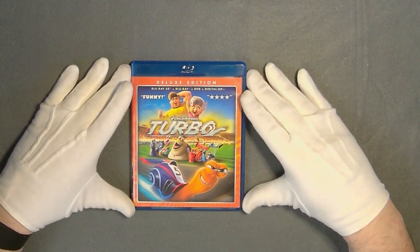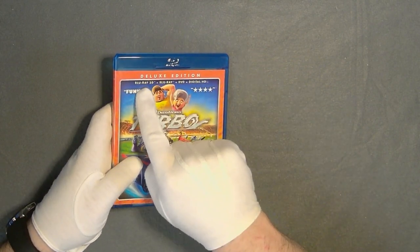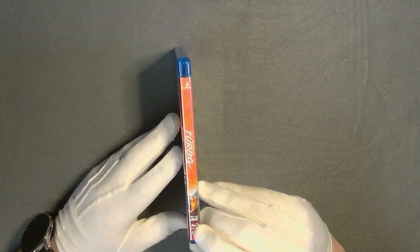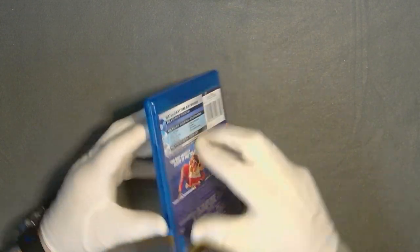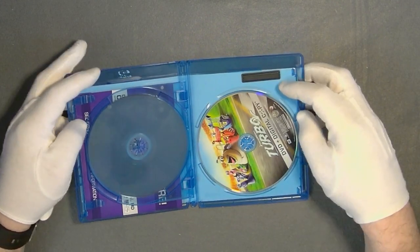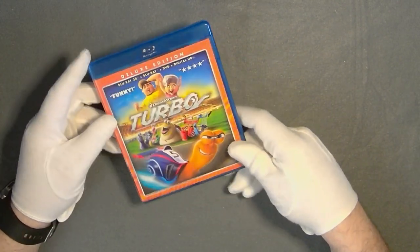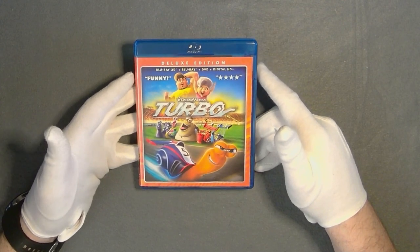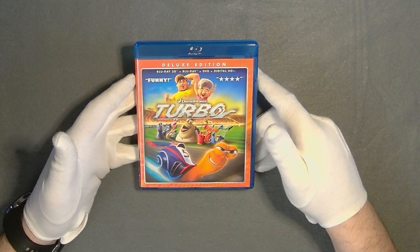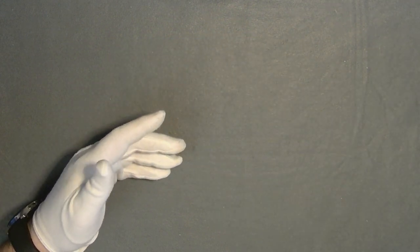Then we have Turbo Deluxe Edition. It's one of those ones where they barely advertise it here, and it's barely advertised right down here and stuff. But yeah, I've seen Turbo. I have not watched the 3D version. Again, is this DreamWorks? Yeah, this is DreamWorks. It is a DreamWorks CG animated 3D movie, and honestly, I think they're gonna knock it out of the park, but I haven't seen it yet.